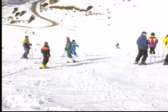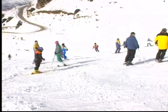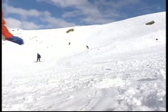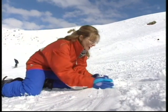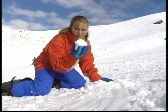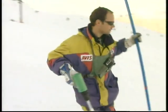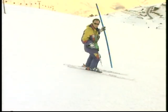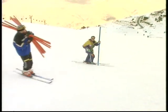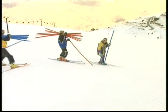There's nothing quite like being up in the mountains in the snow. Snow is amazing stuff. See how it binds together? Great for snowballs. The average snowfall here is around 2.4 metres. And when all the snow gets compacted, it's as hard as rock.